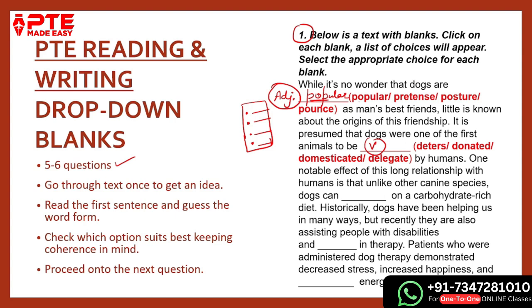To be delegate? No. It's to be, so clearly we'll get the verb's third form. The third form is domesticated and donated. But donated cannot be the answer. Were one of the first animals to be donated by humans? Wrong. To be domesticated by humans. So the correct answer here is domesticated.